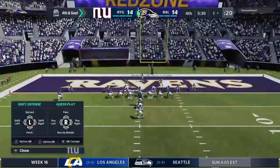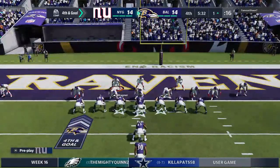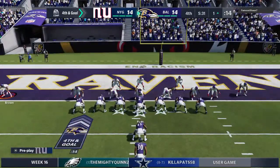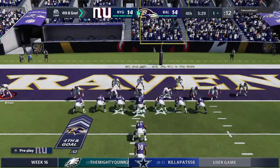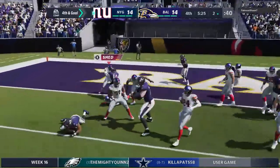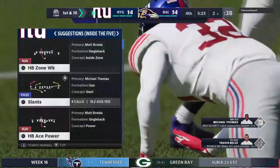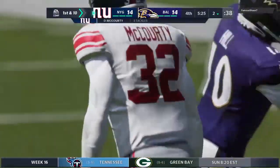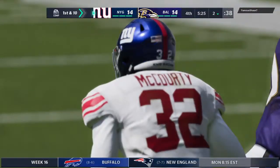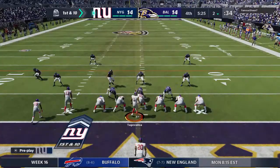And no movement for the field goal unit to break this tie. They're going to go for this thing. 4th and goal. Here we go. Didn't get there. Knocked back to the 2-yard line. They stop him up short on 4th and goal from the 1. And this Giants defense is able to come up with a goal line stand.